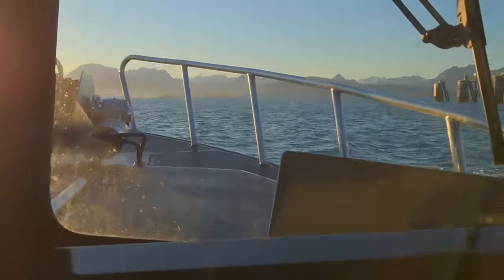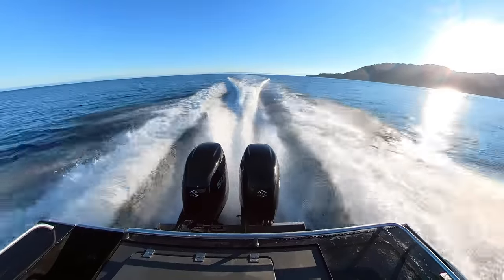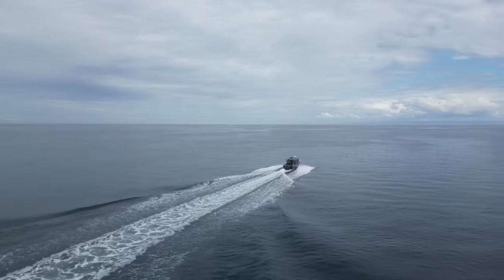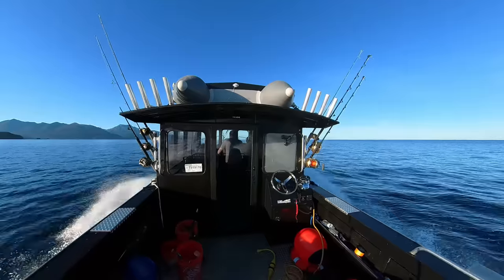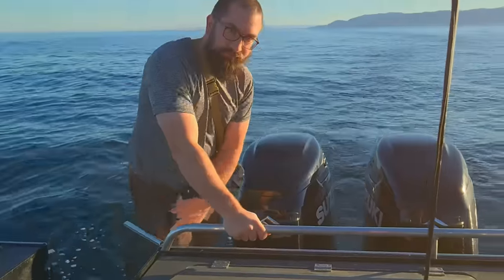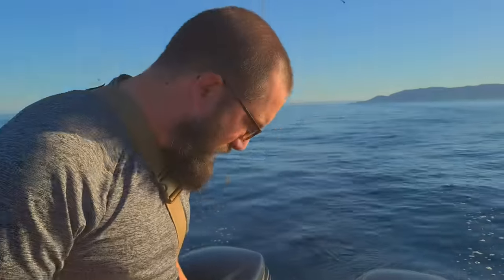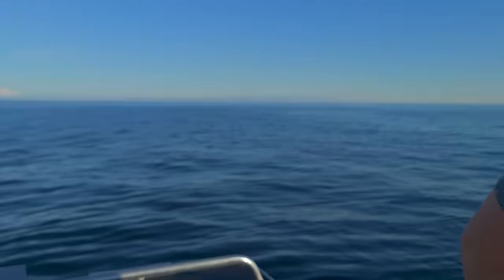Skipper's log, it is 8:03 and we have just left the Homer Harbor. Josh is checking the rear sonar. Still there, I don't know what condition it's in, but it looks like it's in the right direction and it's not floating independently of the boat. Sounds like a winner to me.